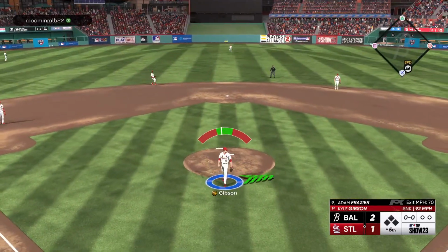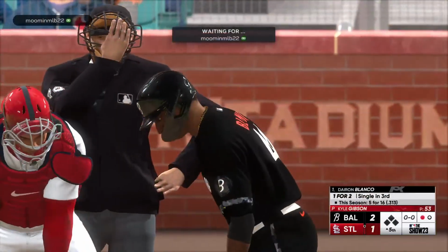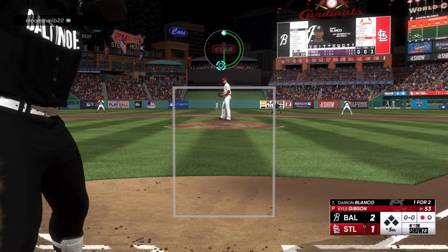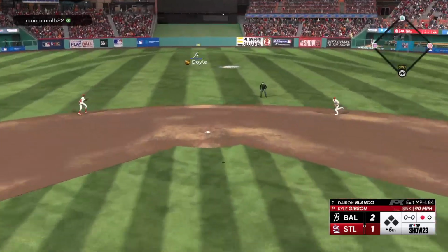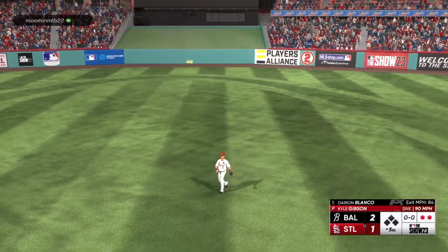He caught it behind his back, gathers and throws, and very nicely done for the out. That's what a good sinker's designed to do. Get a guy to roll over a little bit, hit the ball on the ground, kill some worms while you're at it. That smash towards center. No trouble here. Puts it away for the out.